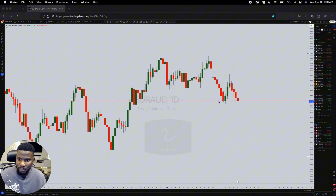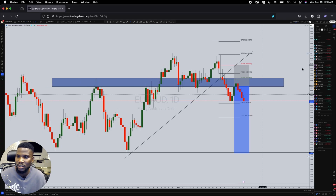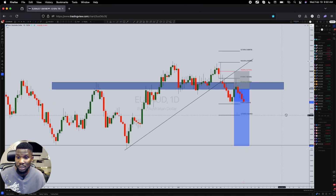Another one: I want this particular bottom to be taken out before I start trading this one as well. My stop loss is at the top here. I want to see it break below here, possibly pull back so I can hold on to the trade and then start managing the trade very carefully. But we'll see how this goes. It's a very potent, very positive, very calm and easy trade. So that would be that.